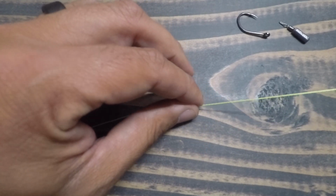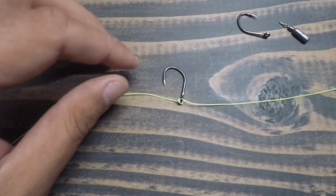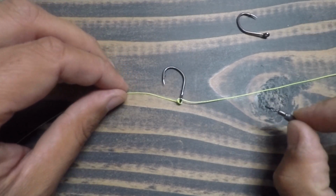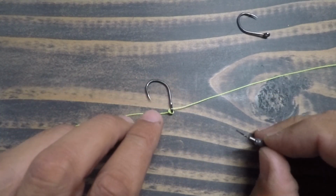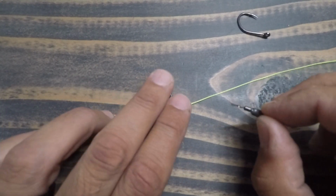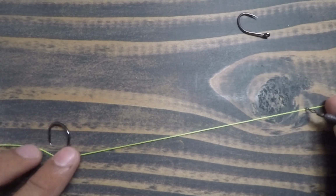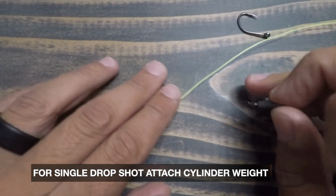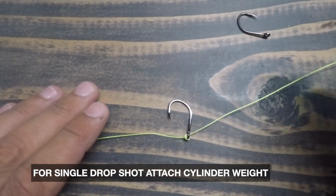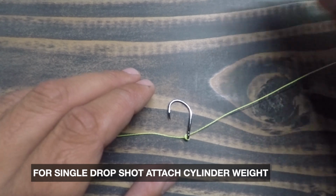Now, if you're just running the single drop shot, this is where you'd go ahead and figure out your leader. The leader is from the hook down. It's kind of weird, kind of opposite on the drop shot because the weight's on the bottom. So you're going to figure out where you want to put your weight, 6 inches, 12 inches, whatever it might be. But us, we're going to continue on tying the double drop shot.